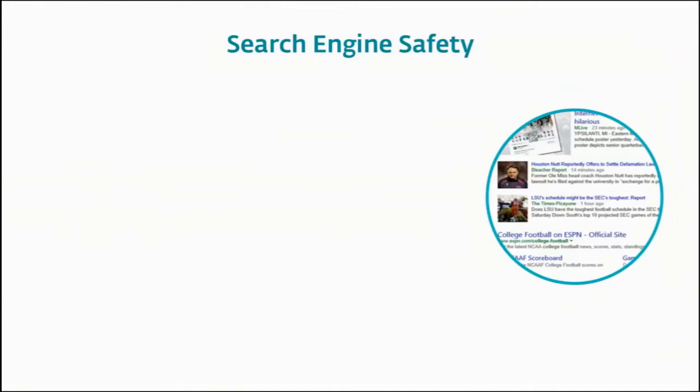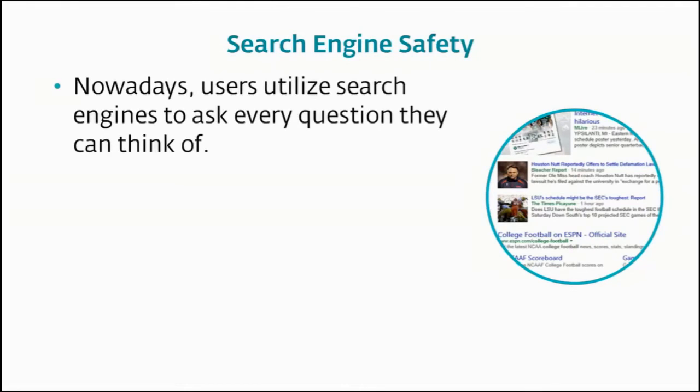The Internet is vast, and there are lots of different components to consider for Internet protection. Let's start with something that most people use every day: search engines. Nowadays, users use search engines to ask every question they can think of. At work, they're typing in questions on how to do their job, find a formula, look up a word, create a plan, download a document or a template that is already formatted for their needs, and much more.